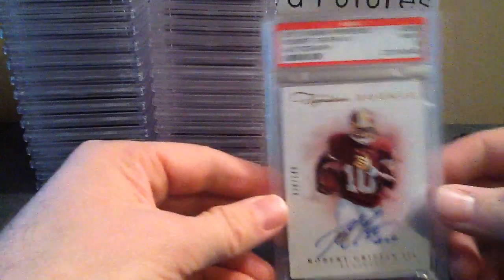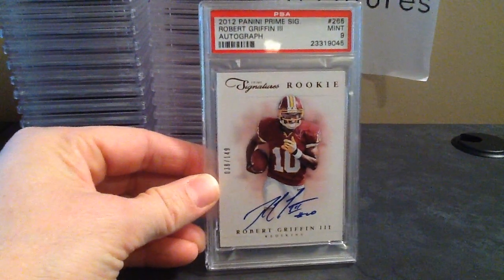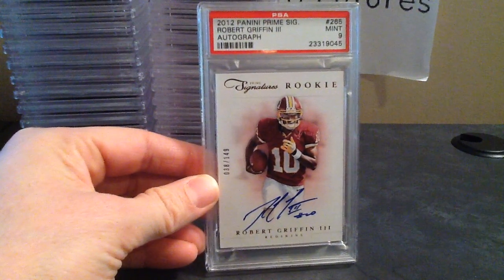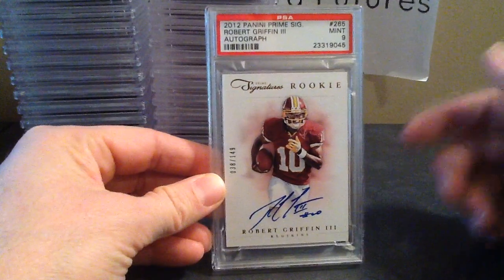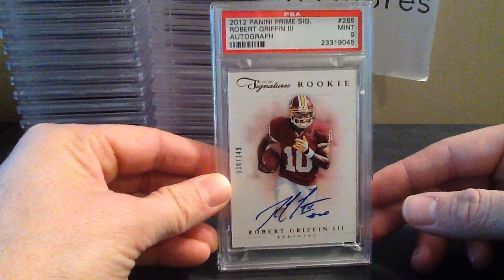Back in August, obviously Robert Griffin's card values were different than they are now, but this used to be a pretty good card. I don't know where it stands now, but this is a Prime Signatures. I really like this set. I don't know why they stopped making it. Maybe they weren't selling enough product, but that's out of 149. And that got a 9.